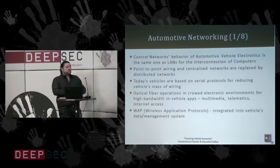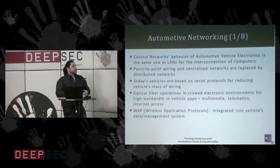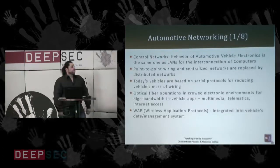So, in most cases, we can refer to it and see it as a local area network. We have point-to-point wiring, centralized networks, which are constantly being replaced with distributed networks, and we have some serial protocols for reducing vehicle mass wiring. There is even optical fiber inside the car in order to have high bandwidth applications installed on the car, mostly about multimedia and telematics, and in order to have internet access on the car, because everything is secure. So we wanted to put it on the internet. Moreover, there are wireless application protocols in order to talk wirelessly to the car.